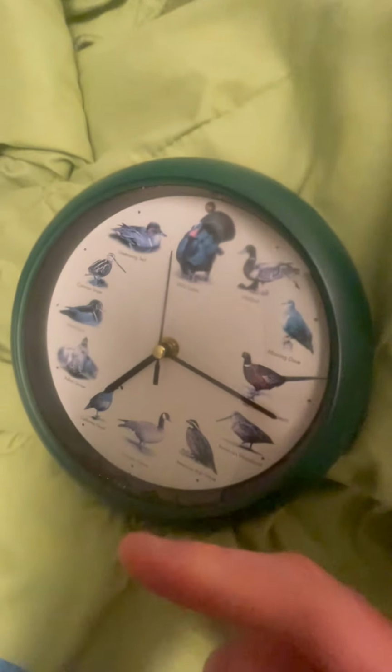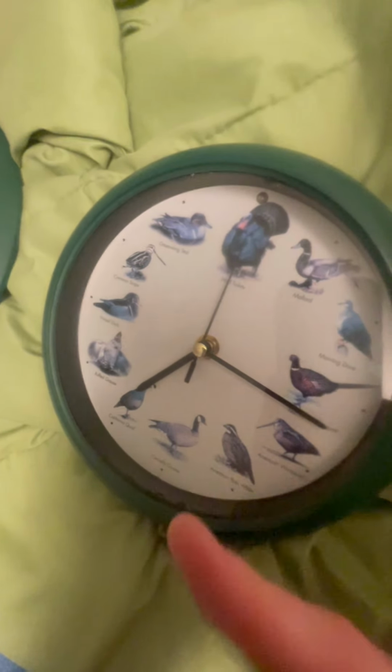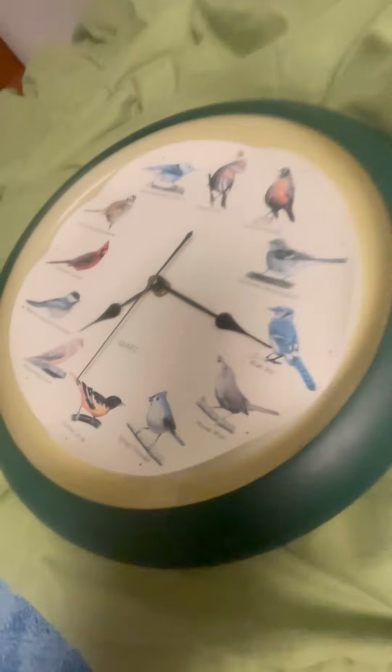Oh, and by the way, I forgot. They actually make other types of clocks, not just birds, that have cats, dogs, or cars. Kind of like the movie Cars.